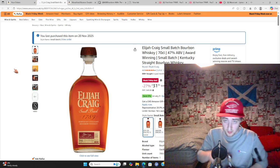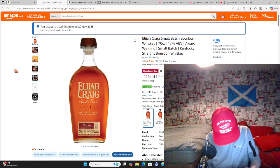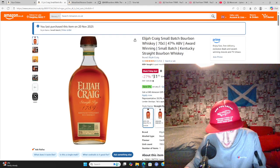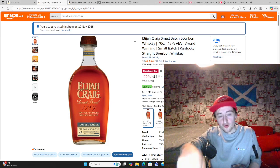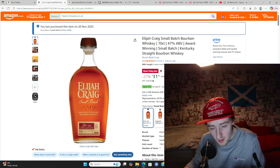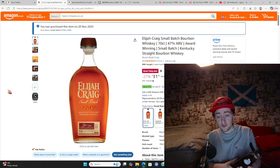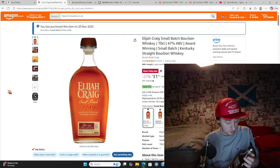And this is one I've heard a lot about. What's it called? Is that it? That's the one I wanted, Toasted Barrel, because that's the one I've heard the best things about. But obviously, being a Yorkshireman, I went for the cheapest option. This is normally a £43 bottle of bourbon, and I got it for $31.35, so can't complain at all.